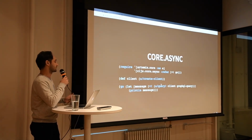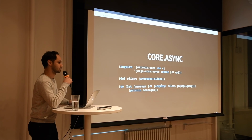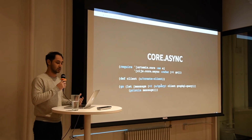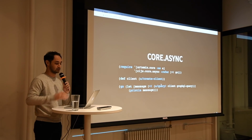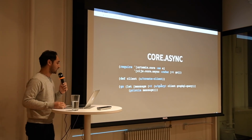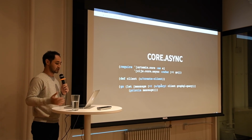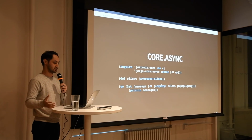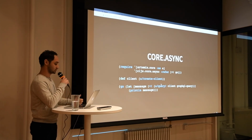So one of the big things, actually I would say the central thing to how Artemis works, is channels, and core.async gives us that kind of ability. GraphQL is all about querying some remote source for data, and that inherently means that there's a level of latency involved in getting that data. So Artemis uses core.async channels to provide an abstraction around query and mutation state as it's going across the wire.